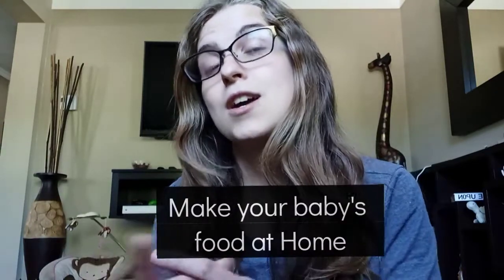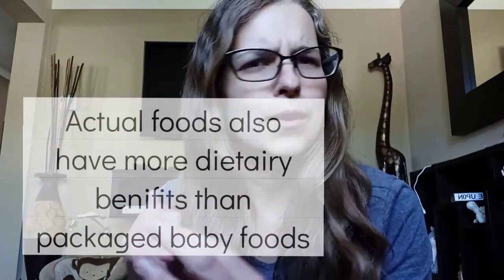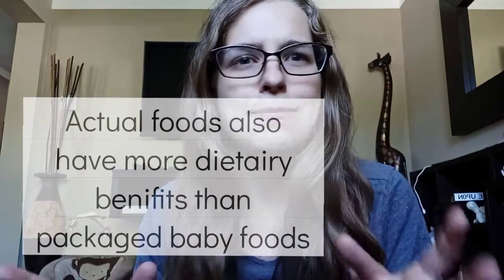Another way as well, when your baby is starting solids, is to make your baby's food. I know it's really easy to go out and buy those little baby glass jars and those baby cereals, but it is a lot more economical to make your baby food at home. So puree a sweet potato or a carrot, or just experiment with different things.